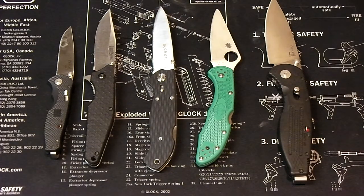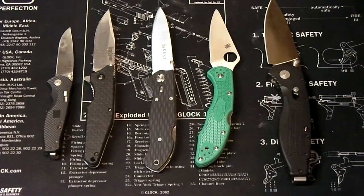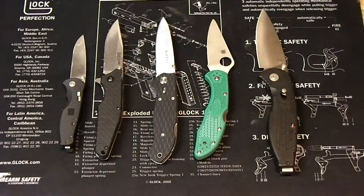I want to start this video out by showing you a selection of my knives I switch out randomly throughout the week or month or so. And I'll decide which one I want to carry today. And like I mentioned, to me, knives for guys are kind of like purses for women, and it's kind of fun just picking out what knife you want to carry and which one to fit into your system.